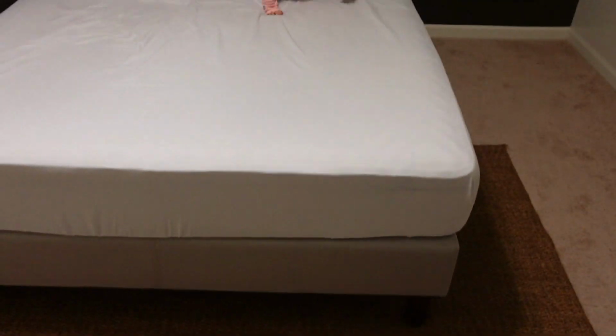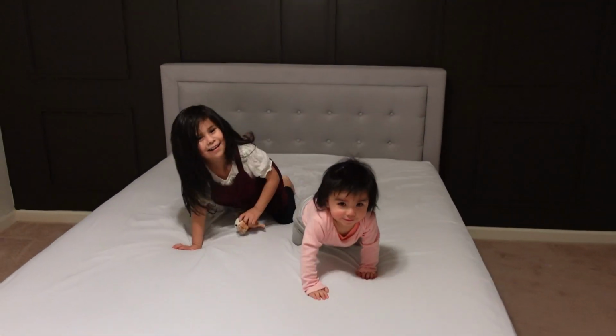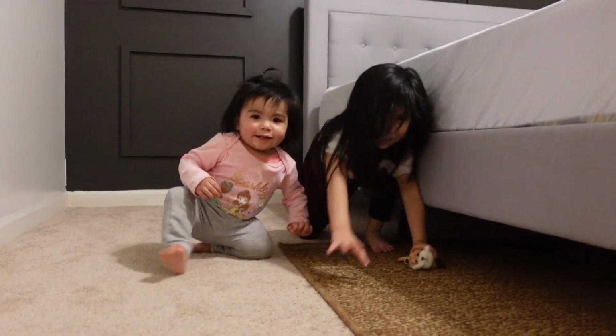So I can't wait to get all the other stuff in here and get to decorating because this room is going to look amazing. It's already my favorite room in the whole house, and I'm hoping that maybe Andrew will be up to doing our room next.